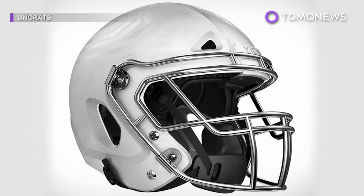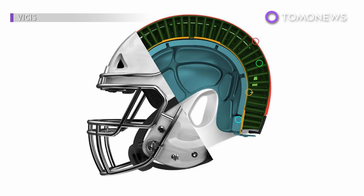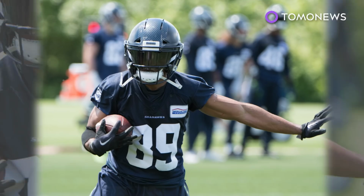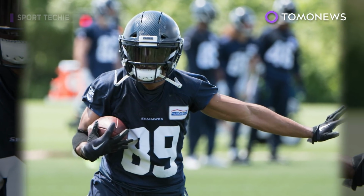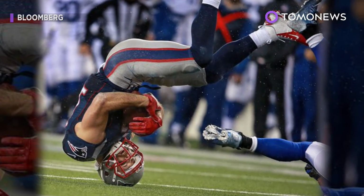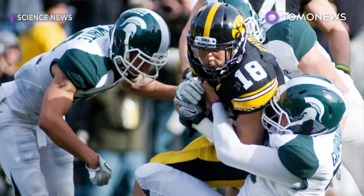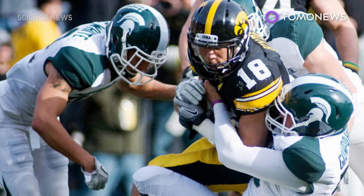About half of NFL teams have put in orders for the Vicis helmet. NFL players get to choose their own helmet from an approved NFL list. The league has been looking to address concussions, especially as it has faced increasing scrutiny. Medical experts and players are concerned that repeated concussions increase the likelihood of developing CTE, a degenerative brain disease.